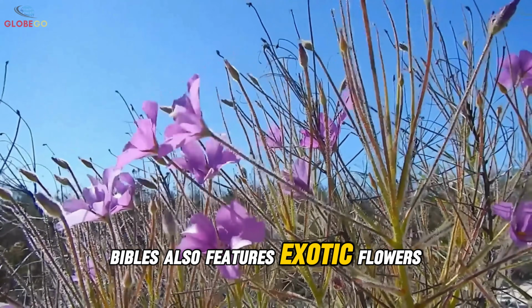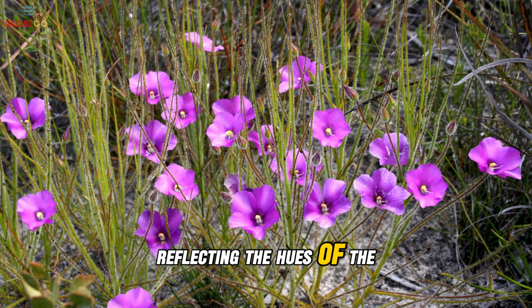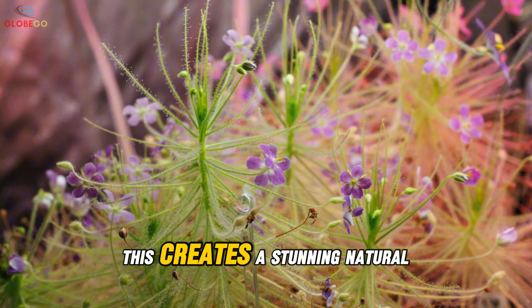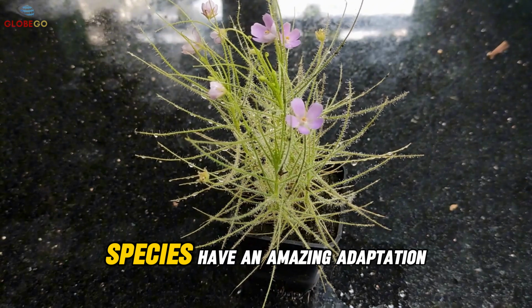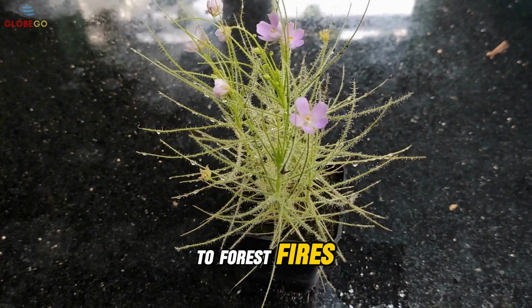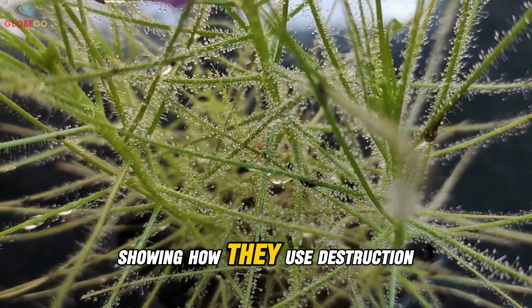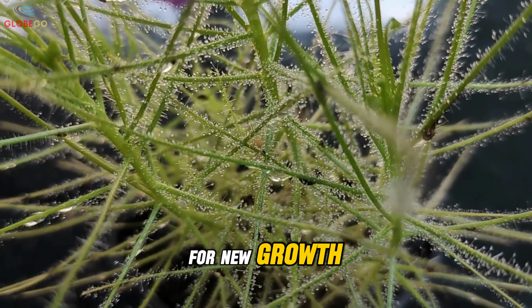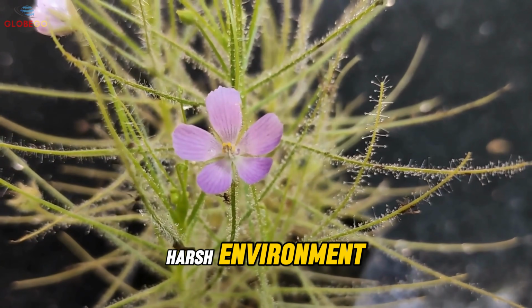Byblis also features exotic flowers with vibrant colors across its 7 species, reflecting the hues of the rainbow. This creates a stunning natural display. Some Byblis species have an amazing adaptation to forest fires. Their seeds only germinate after a fire, showing how they use destruction as a catalyst for new growth. This adaptation helps them survive in Australia's harsh environment.